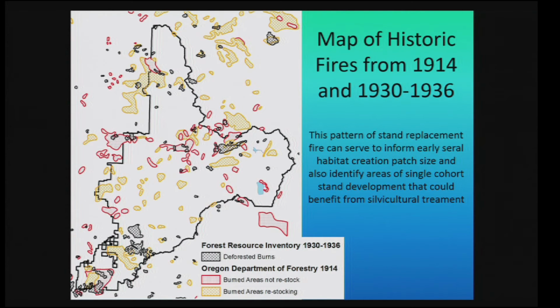And so what that tells us here, we've used some of these historic fire areas to go back and look and see, is there an opportunity for restoration within this previously burnt area? In particular, if it was stocked, but even if it wasn't restocked, is there a single cohort of trees that could benefit from some diversification?